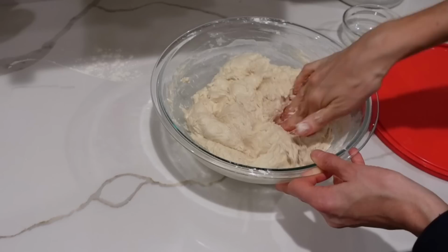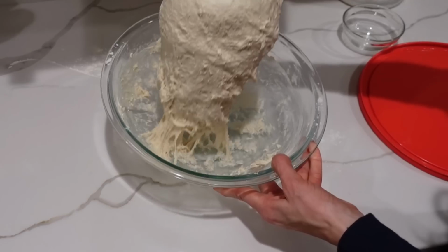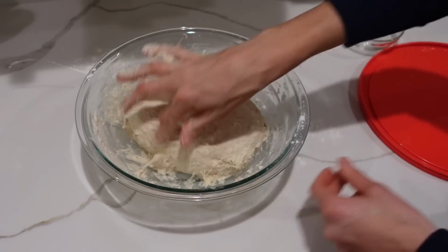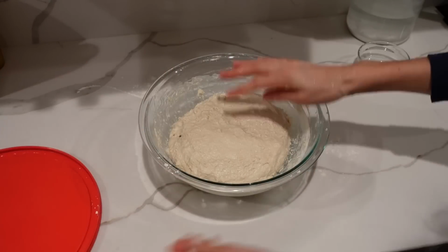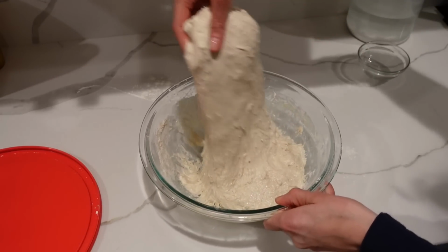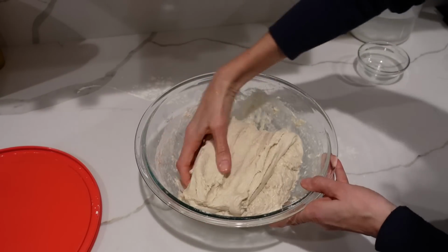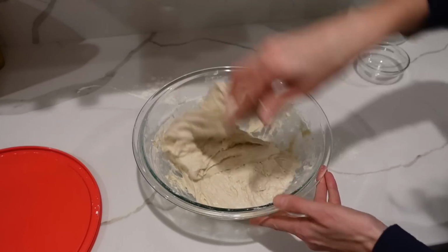Now you are not kneading this, you're just incorporating the salt. After you've done that for just a few minutes, you're going to cover it for around 30 minutes, just with the lid on or saran wrap or something. And then you're going to come back to it and you're going to start your stretch and folds. I usually do this at least 3 times, if not 4, because this is usually done at nighttime for me. So I will just use one hand, you can use 2, and you're just going to stretch up each side once and fold it over.